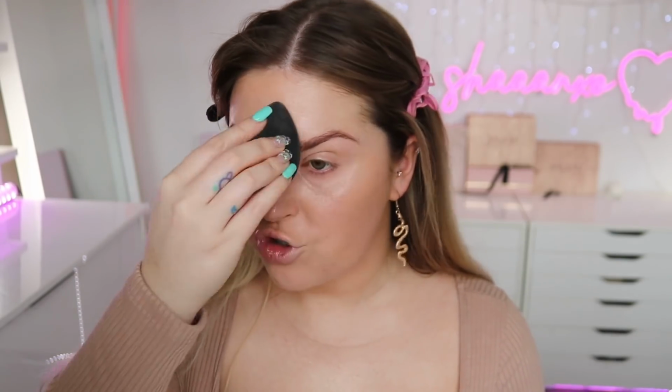Why does it take so much effort to look natural when it comes to makeup? I swear, I feel like natural looking makeup is all in layering and texture. Using a lot of creams and liquids and things and just going slow and building them up.